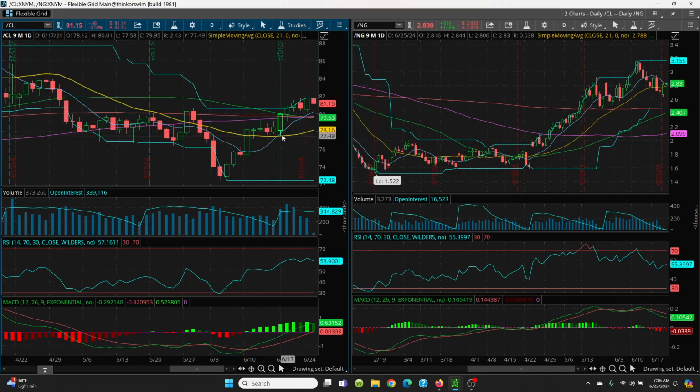Let's watch that 8 SMA. Let's see if this 21-day can keep on curling up here, and then watch today's high, that 81.90, to see if we can get above that.